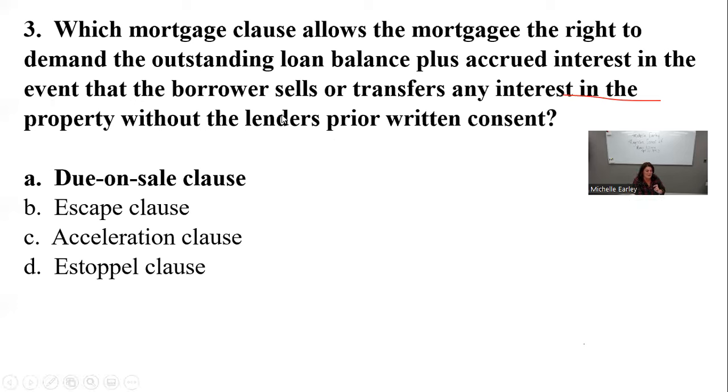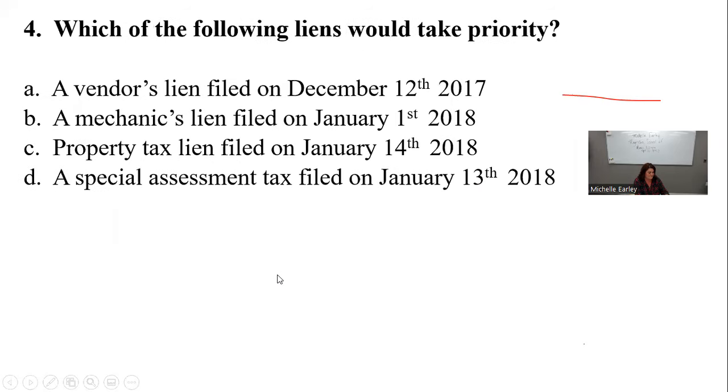So when you see mortgage clause, just tell yourself, okay, is it the due on sale or is it the acceleration? Because due on sale means that the borrower sold or transferred. Acceleration means that the borrower defaulted. And so you would want to remember that as well. So let's look at the next one. Number four.